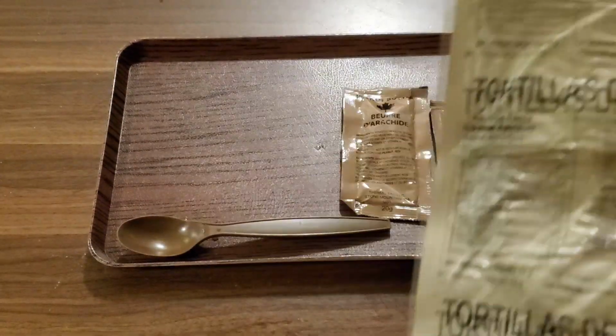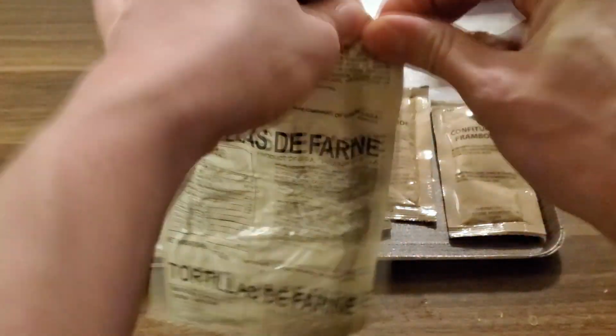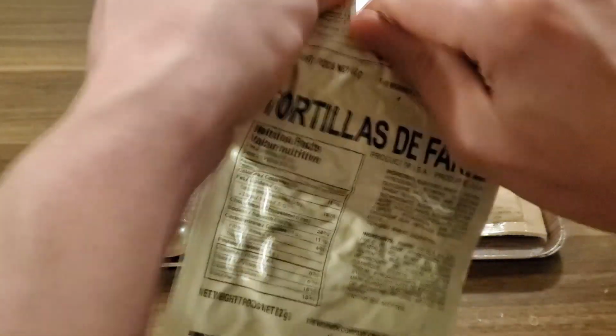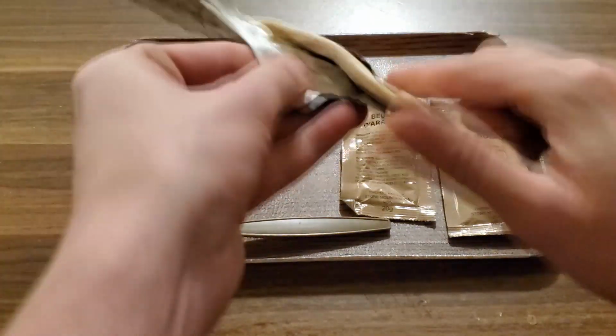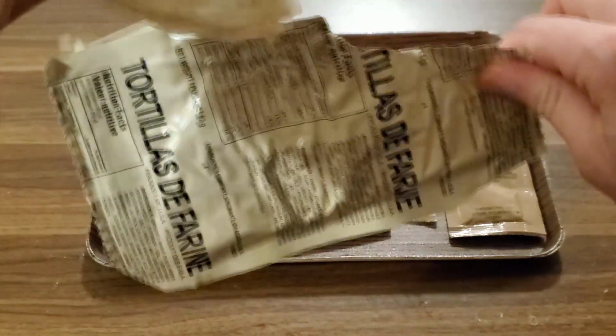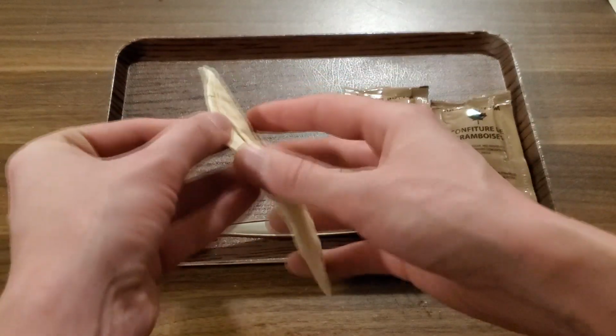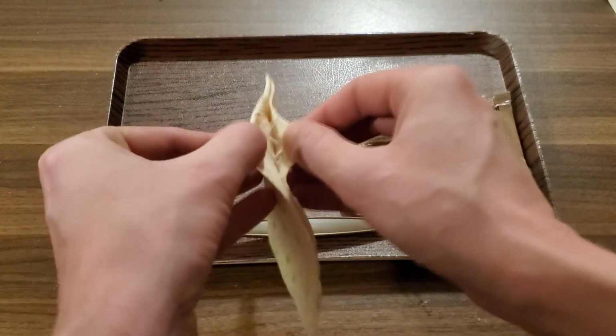Let's open this up. I like how the tortilla packages are clearly rolled off of a giant roller, because you can see there's two copies of the tortilla. Right, and we only got the French version and not the English. Oh, we did. Yep, tortilla de farine. I wish we got pain hamburgers, but we didn't.